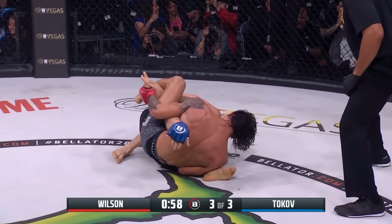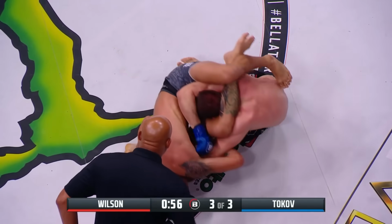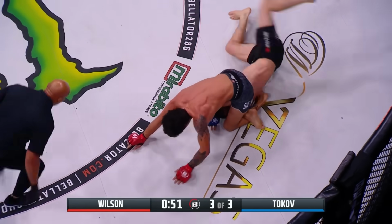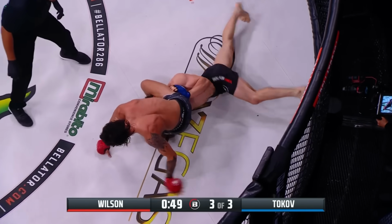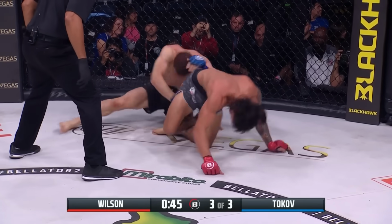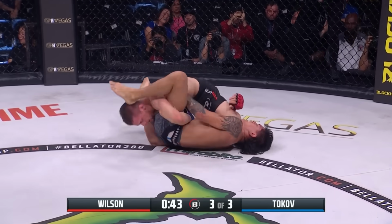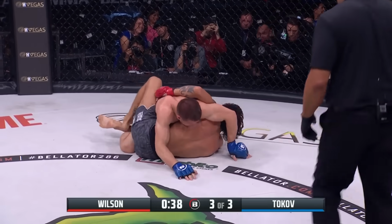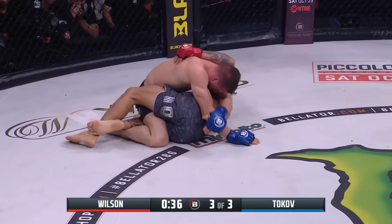Under a minute left, and he's going to squeeze it all together. He's on Tokov. Tokov being on the bottom is a bad thing. The triangle choke. And Tokov desperately trying to alleviate the pressure. Boy, he's doing everything he can. Unbelievable job by Tokov. He was almost out. Incredible. And Tokov back into top position.